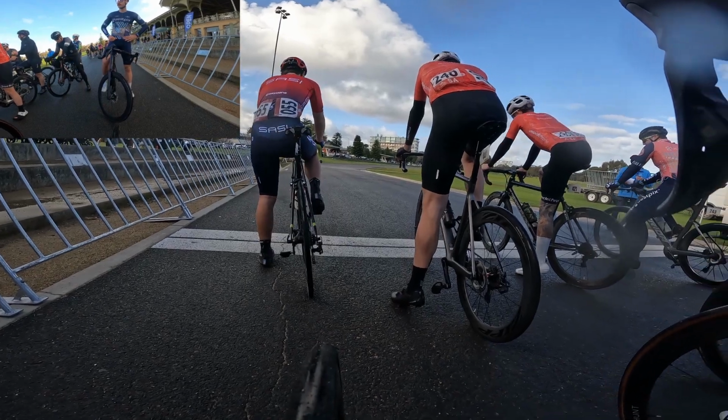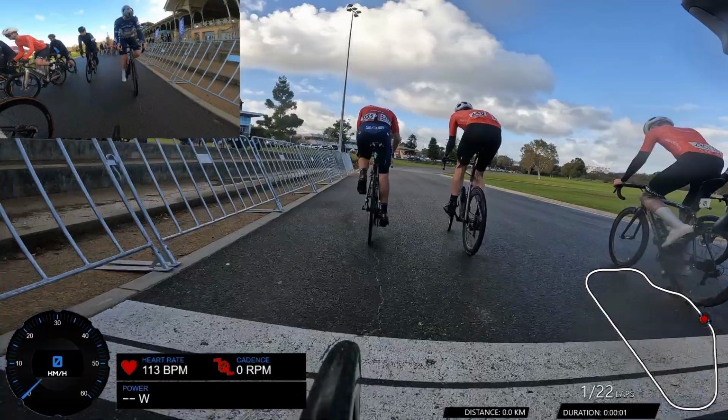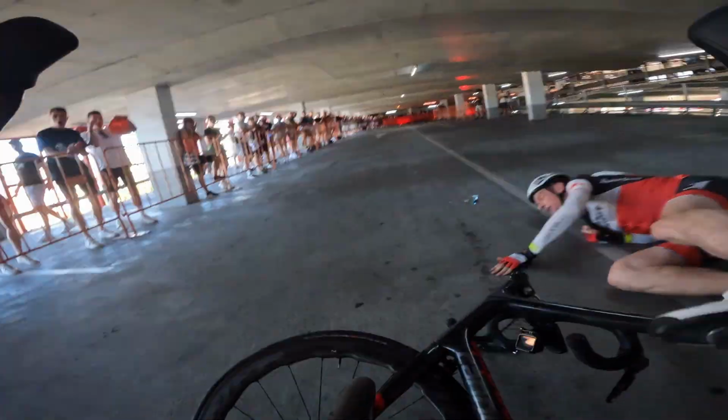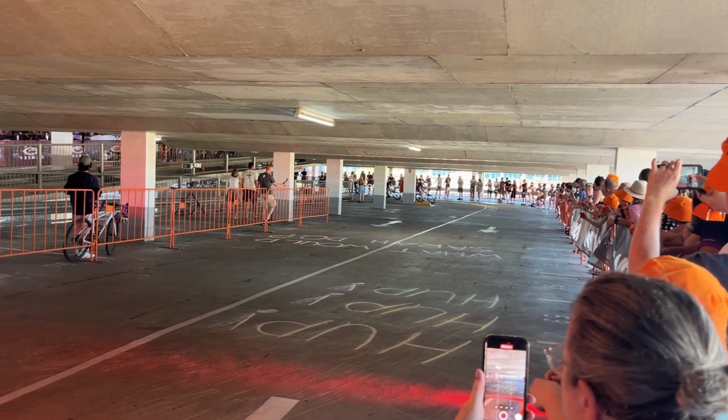Welcome back to another race analysis, and this is the first race back after my little off at the car park climb, when I suffered an AC separation and ended up in hospital for a few days and off the bike for a bit longer. So I've done a few races since this, but this is the first time I've really tipped it in a criterium.